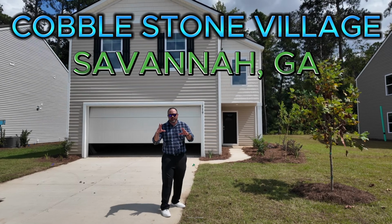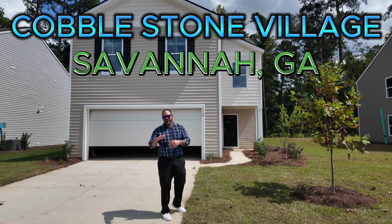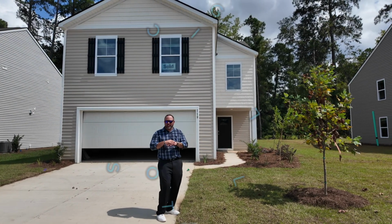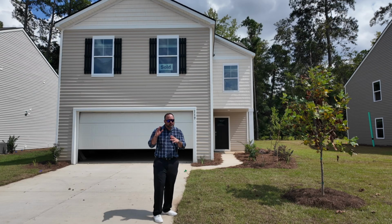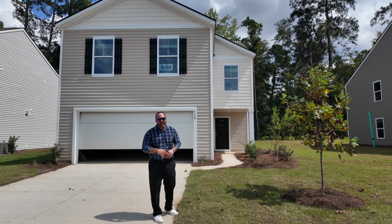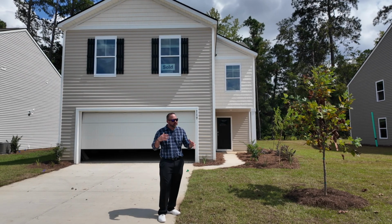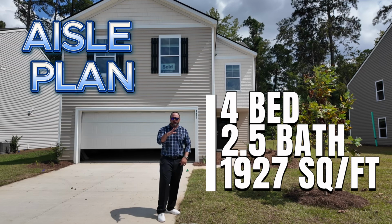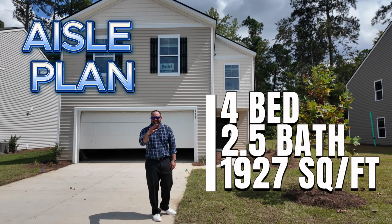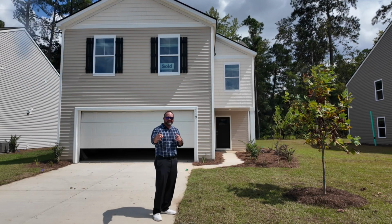This is really close to the Hyundai EV plant, to Pooler, and all the stuff Pooler has to offer. One exit down, as a matter of fact. From here, you can get to Pooler in 10 minutes, which is fantastic. Of course, this is new construction, so it's a little bit loud, but we'll be checking out the Isle plan. This is a 4 bedroom, 2.5 bath home with 1,927 square feet. Let's check it out.